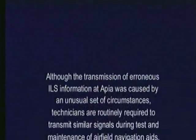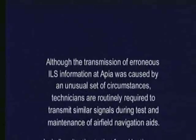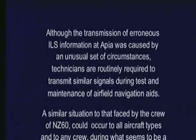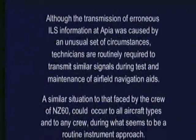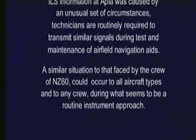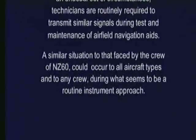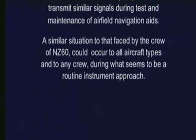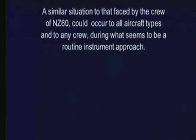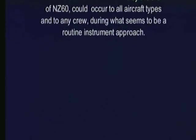Although the transmission of erroneous ILS information at Apia was caused by an unusual set of circumstances, technicians are routinely required to transmit similar signals during test and maintenance of airfield navigation aids. A similar situation to that faced by the crew of NZ60 could occur to all aircraft types and to any crew during what seems to be a routine instrument approach.